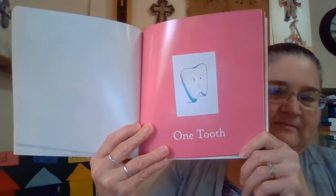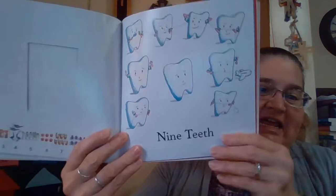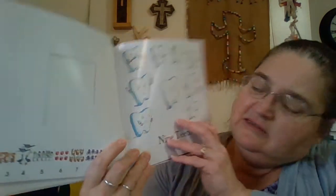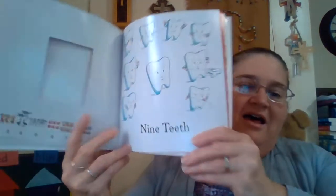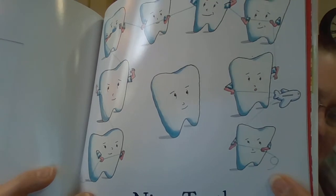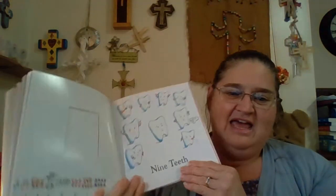1 tooth. 9 teeth. Where's the number 9? Whoa, I don't spy it. I may have to turn it around and look carefully because I can't see it. It's hard to see. Do you see it? It's right there, the floss. See the dental floss they're using to scrub their teeth? The dental floss is in the shape of a nine. Nine teeth.